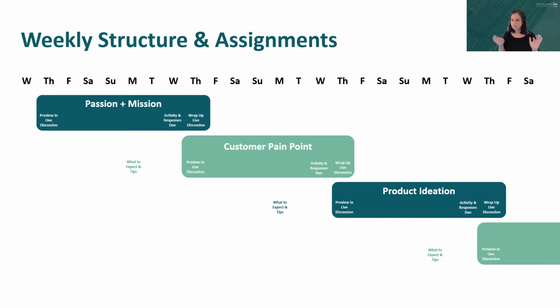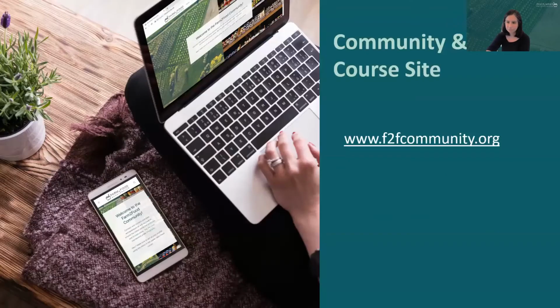I just want to make sure to pause here. Does anyone have any questions about the structure? Is this clear? How are we feeling? Any questions at all? We're good. I see thumbs up. Excellent. Okay, so then we will move on. If you have any questions, you can feel free to email me afterwards as well.